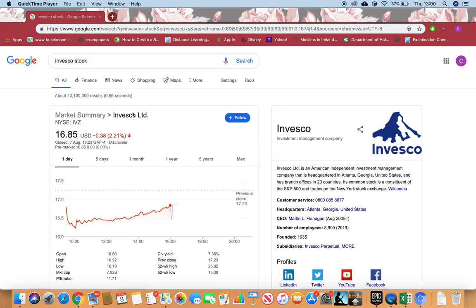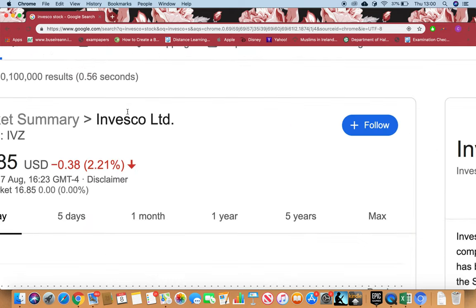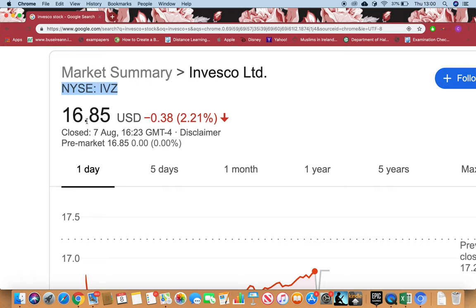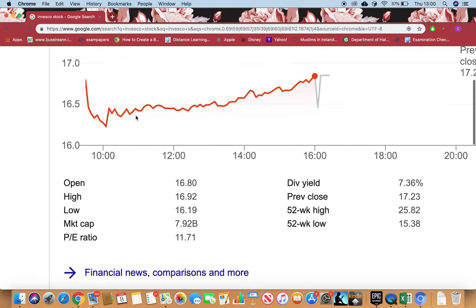In this tutorial, I'll be showing you about Invesco stock. Just type it in Google and click enter, and you can see the information as shown in Google. This is the full name of the stock, and the symbol is IBZ. And if I want to buy the stock right now, I have to pay $16.85 for one stock.